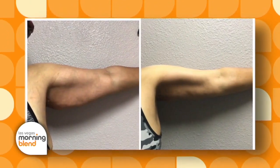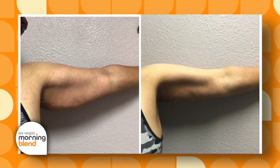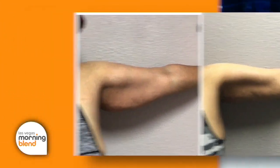So our treatment at Sage Wellness is basically a body contouring treatment. It's FDA approved, non-invasive, non-surgical, and zero downtime. What we do is melt the fat deposits permanently, we kill them, and then we implement skin tightening as well. Nikki, there's a lot of different technologies out there. How does this one work?